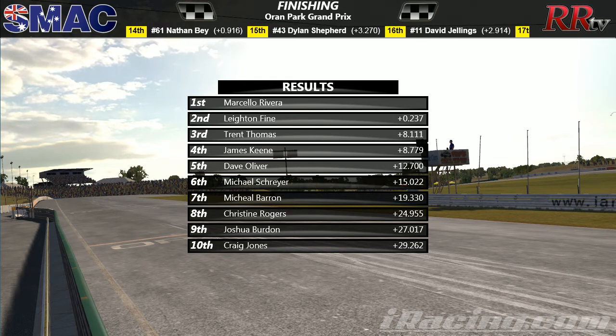Dylan Francis grabbing the win there in the end. Close battle with Ashley during the race, but he blew his engine towards the end of the race, but managed to finish the race, which is good. That's Ashley Thomas, so unfortunate for him.